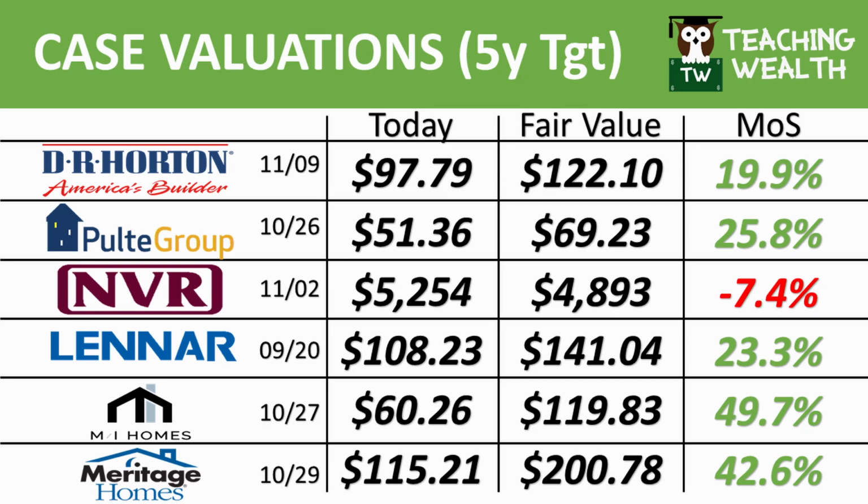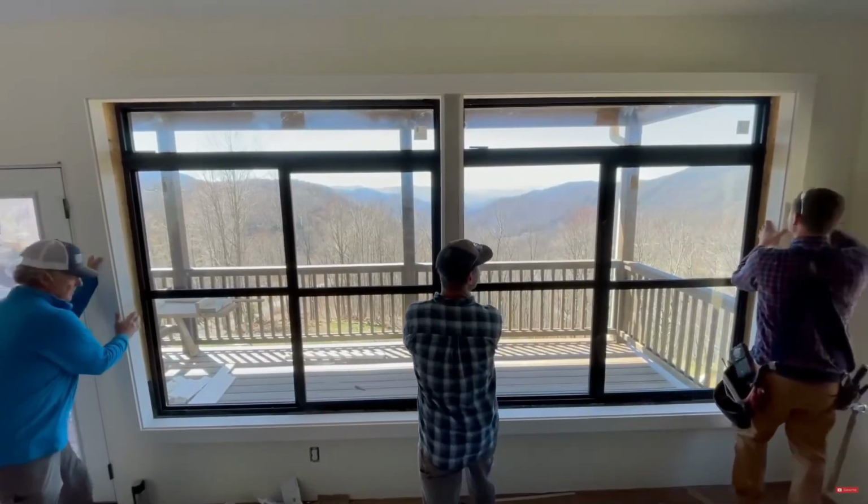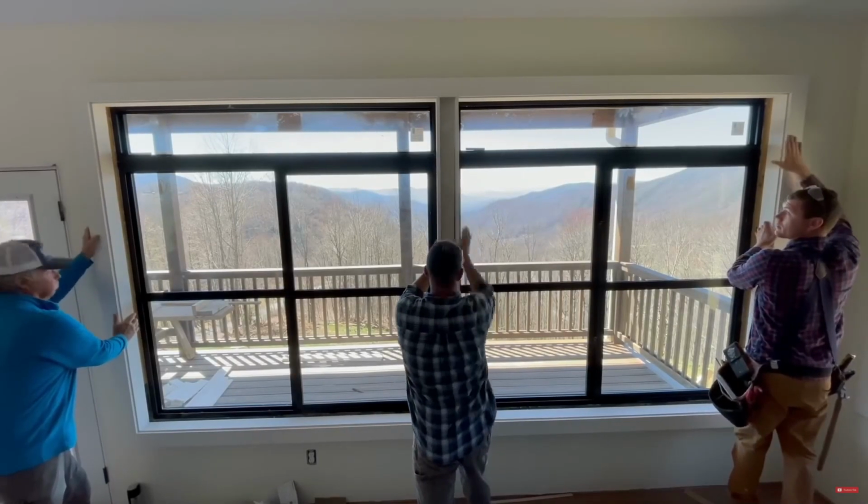So if you think that the housing market even goes completely flat at 0% growth between now and 2026, and these stocks just literally trade at the same multiples they do today, then you're still going to make market beating returns historically. And this is because they're just currently priced so low relative to their current earnings. So the question is simply how you feel about the housing market. If you aren't the biggest housing bear on the planet, then these stocks are probably going to look cheap to you.